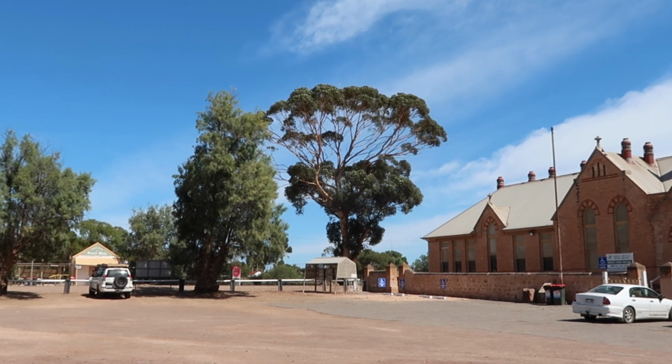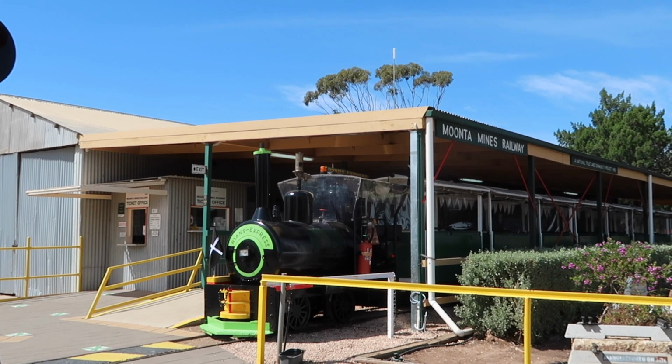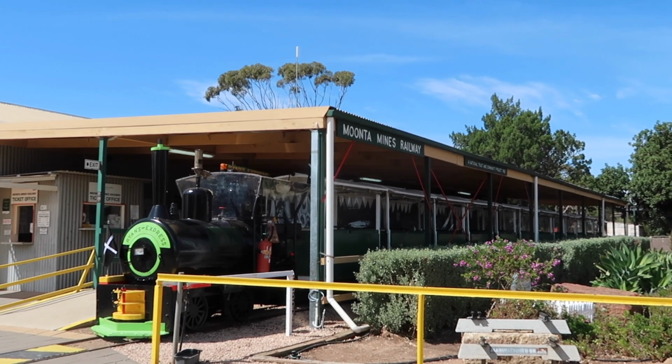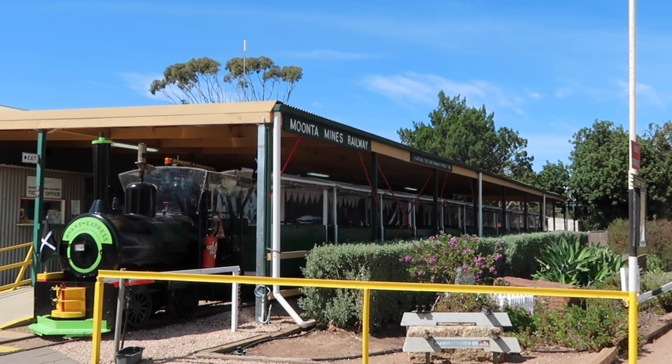A school was built and at its peak had an enrolment of over 1,000 students. With the closure of the mine, the local population decreased and the school was closed in 1968, and the building became a museum run by the National Trust. On the same site as the museum is the Moonta Mines Railway, a fun way to explore the site.